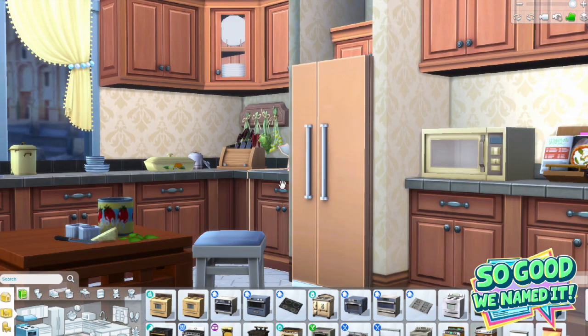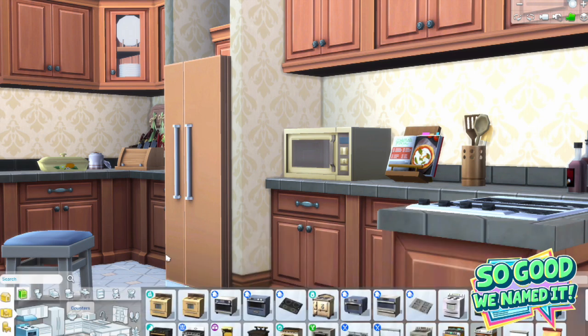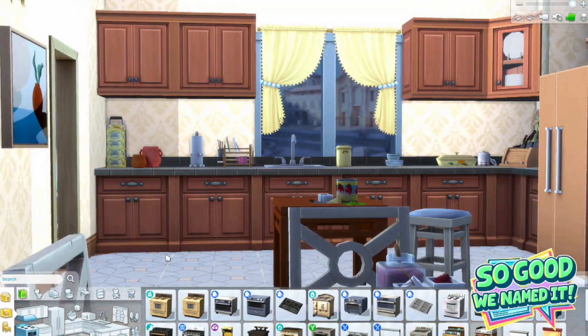I'm probably gonna take this out because I don't like how that looks. So I'm gonna have to look and see what oven can go there. But they have a range on the top. That's enough, isn't it?